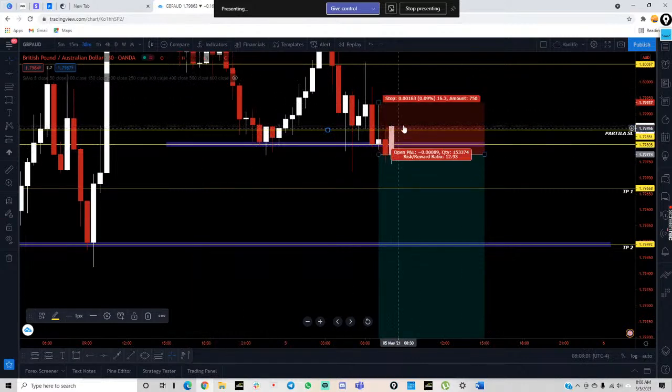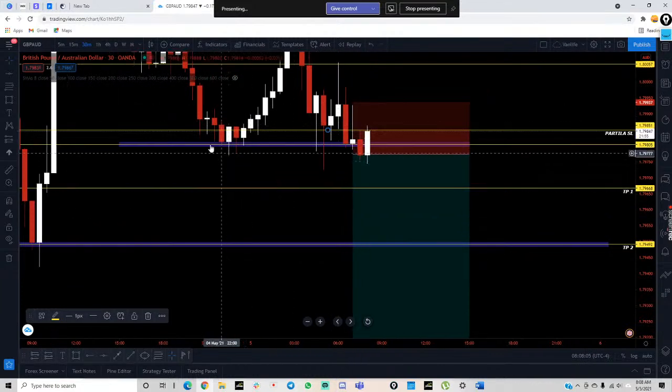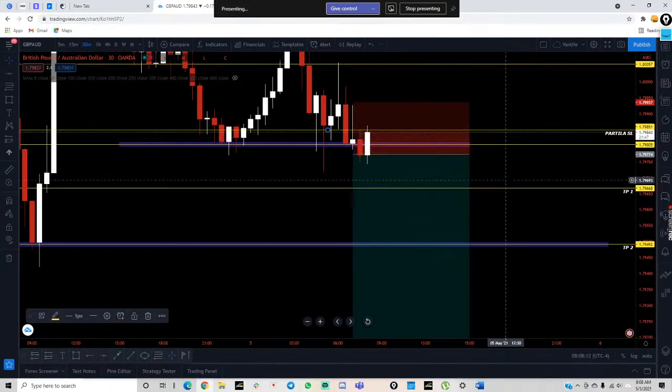All right, guys. So I've managed risk. Got the confirmation: break and close below support, starting to break the high. Managed risk. Just gonna leave the rest to run.